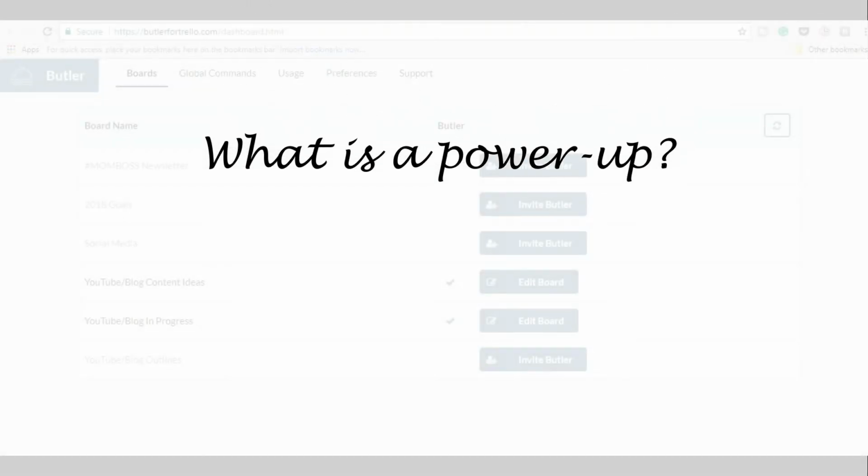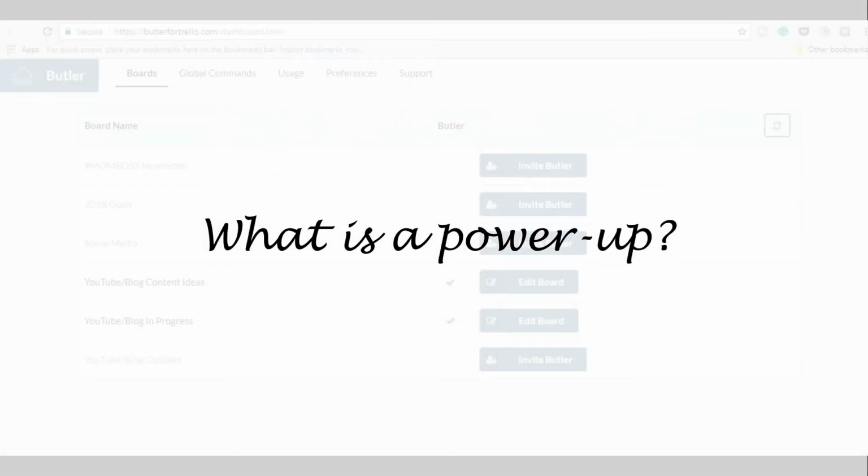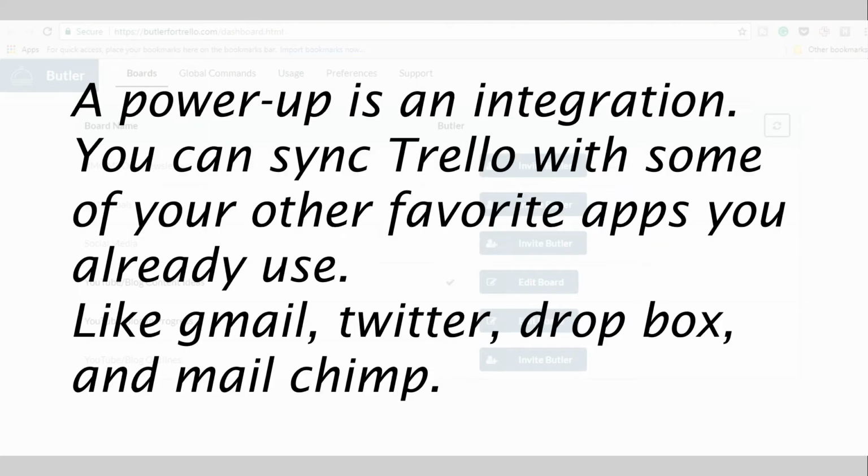Before we dive into the power-ups, let's just start by answering a few questions. So what is a power-up? A power-up is an integration. You can sync Trello with some of your favorite apps you already use, like Gmail and Twitter and Dropbox and MailChimp. They have a lot of power-ups to choose from, and they're constantly adding new ones.